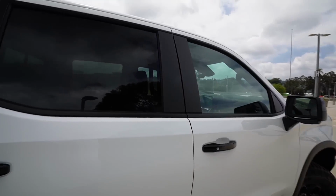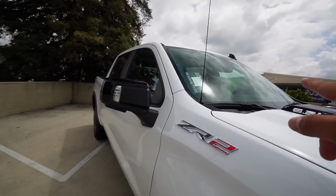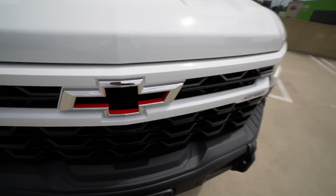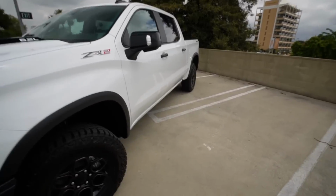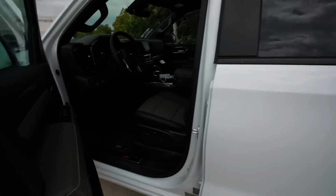But yeah, as you can see, windows are not tinted in the front. And that's what we're gonna do. We're gonna get the windshield tinted. We're gonna get the front windows tinted. And let me show you guys the inside of this. Oh, look, guys, there's no emblem. I thought they stole it or something. All right, so let's open up the inside. My favorite part. I love the interior.